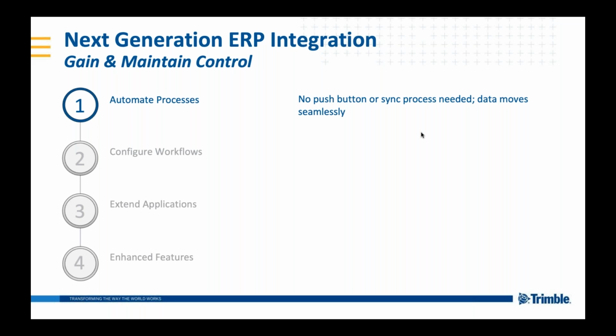And I will admit that the first 2 on this list are probably the most important ones. That is automating the processes, right? So getting away from the manual side of things, the importing and exporting of spreadsheets.